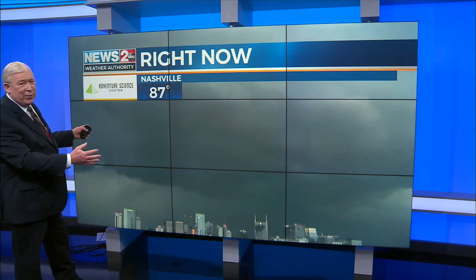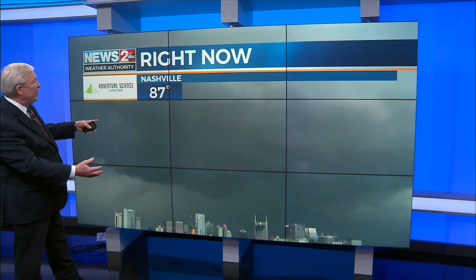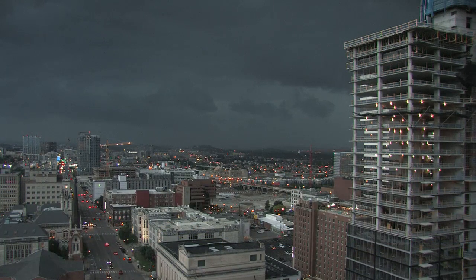This is a view from our Adventure Science Center camera. You can see this monstrous storm that's moving over downtown Nashville as we speak, and 87 degrees as it pushes in. Obviously, we're going to fall a good 15 degrees as it does so. I want to switch to our Bridgestone Arena camera from our friends upstairs in the director's booth there because they have a good shot. You can see how dark and ominous things are looking at the Bridgestone Arena camera, looking towards the west right now as this moves into downtown Nashville.